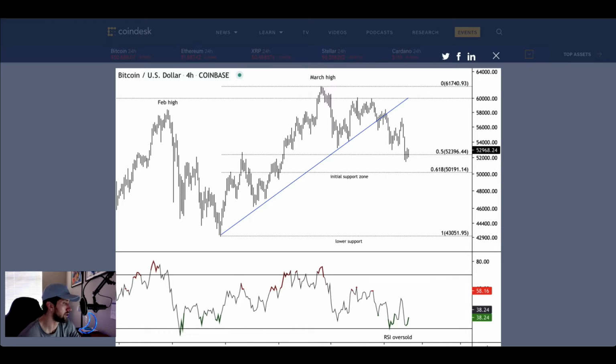We'll break this chart down together real quick so you can see here, this is where the trend was broken and the downtrend started. But in terms of the retracement areas on the fib, you have the 0.5 and the golden number. So this is what they're essentially talking about with an initial support zone, and the lower support zone is going to be down here in the 40s, but I don't think it's going to go that far.